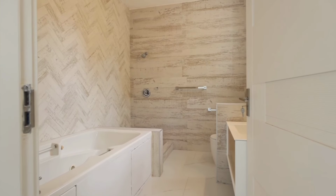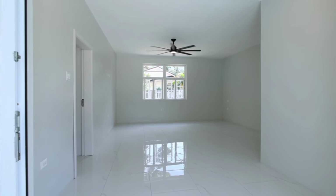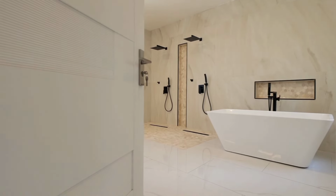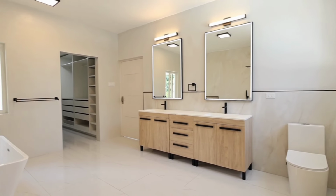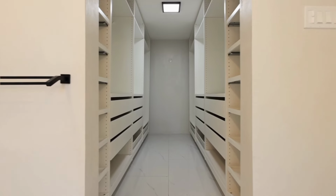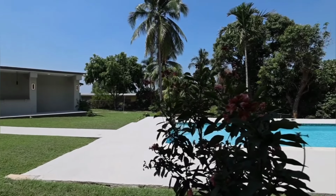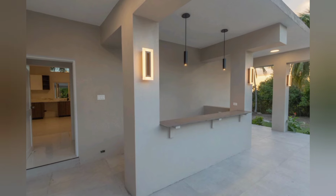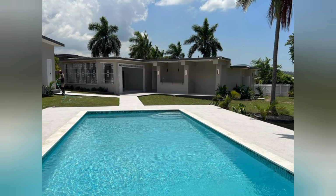Your bedrooms all enjoy ensuite bathrooms, with a primary suite that has been designed to be the envy of every homeowner. Your spa-like bathroom is bright and airy with an awesome walk-in closet and access to the pool from your bedroom. Your patio leads to the pool bar and green areas.